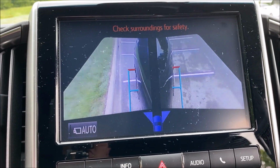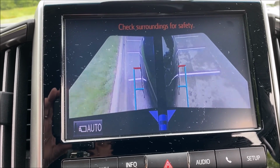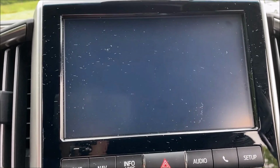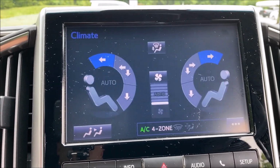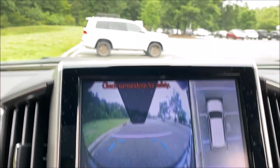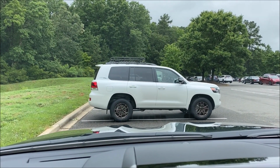Shows like a curb view, so you see how much clearance you have if there's a stump on the side or another vehicle as you're backing up or going forward. Let me show you that. See, as we're going forward, you can see what's going on in front of us. And guess what we have here? It's another Land Cruiser Heritage Edition in Blizzard Pearl, folks.